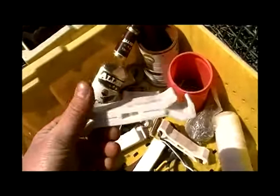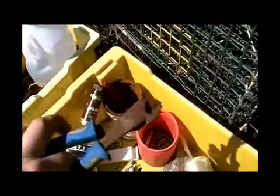Here's our equipment. Hog ring pliers, gotta have them. Bait bag cleats, hog rings, iron hog rings of different sizes, wire cutters, trap wire, drill with an extension. That's how we put the runners on. See this wooden runner with a screw in it. And of course the mallet, which is the most used tool by me to beat my traps back into submission. Crowbar.